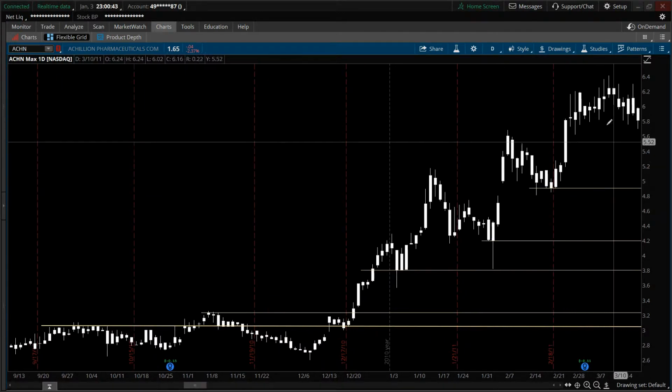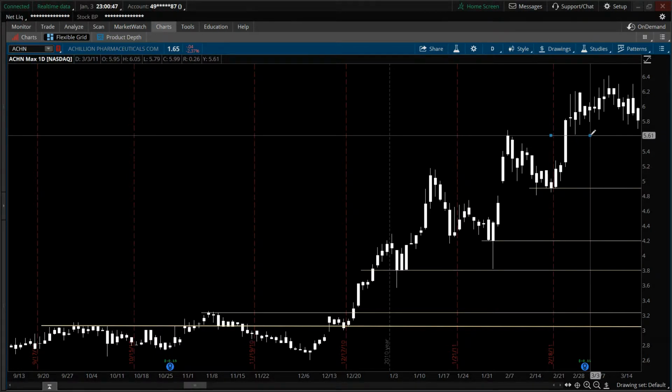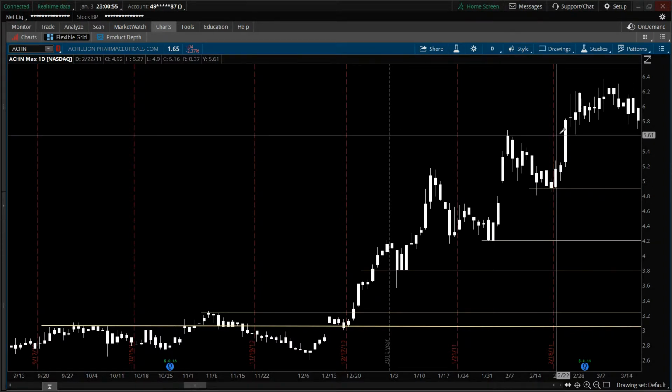So let's see, we're still in here. Now it looks like it's sitting in a range. Okay. So this is our little range area. Actually, I'm going to mark ranges a little bit differently. Ranges, we're going to mark with a box.